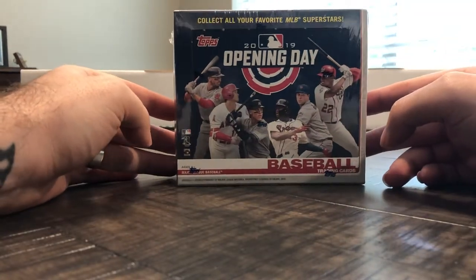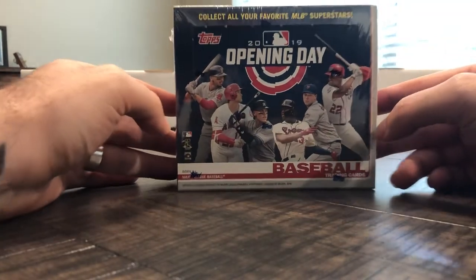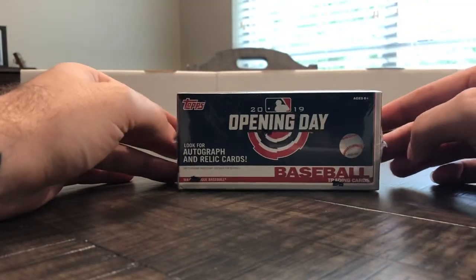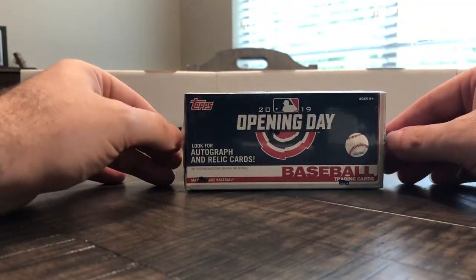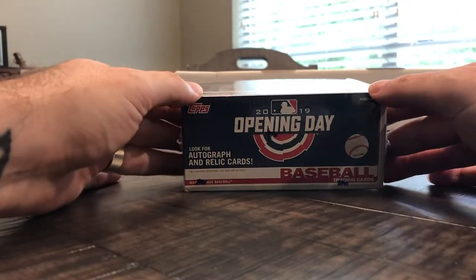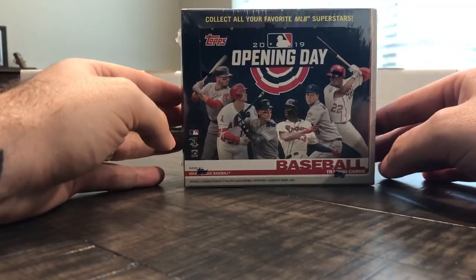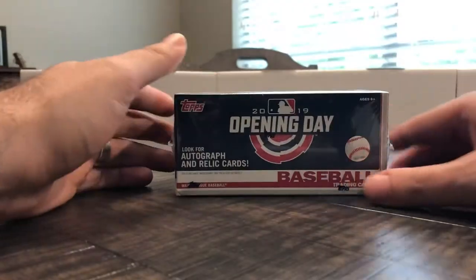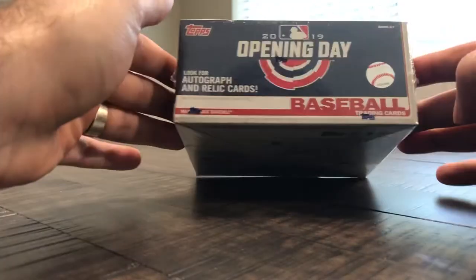Today for 2019, we are going to be opening 2019 Opening Day. I really wanted to have this opened up for you guys on Thursday to commemorate actual opening day. Shipping was a little delayed on this, so we're still going to open it for opening day weekend at least, you know, still that time.